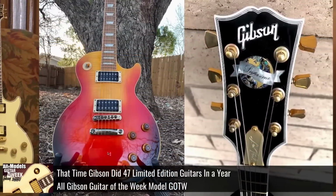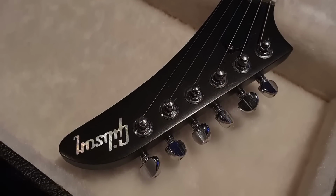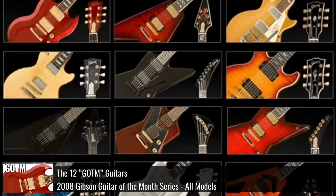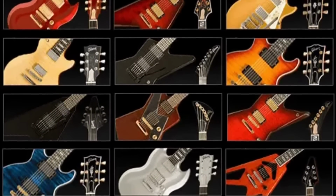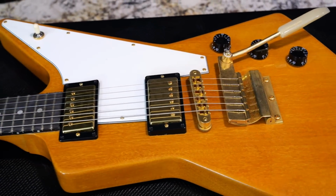Now if you're not familiar with what that is, you can check out this episode where I tell you about all 47 guitars in the Guitar of the Week program. For that year, they had so many unique guitars that they made a maximum of 400 of each, and then after that they followed it up with Guitar of the Month where there were only 12 guitars, and then there were limited edition runs yearly after that. This one is number 43, and it's kind of a cult classic. Not everybody realizes this was even part of the Guitar of the Week series.